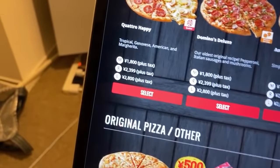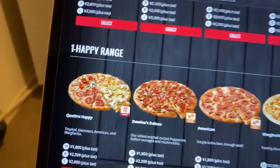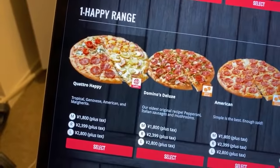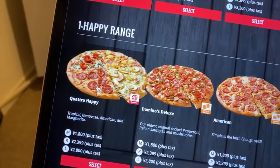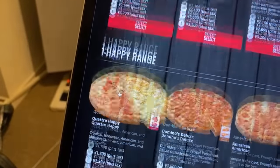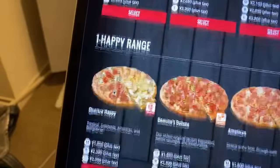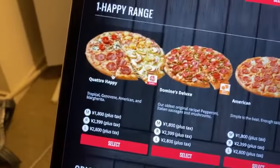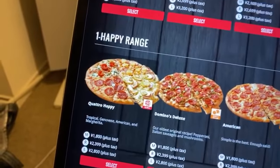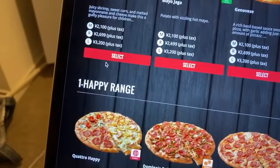What I was gonna get, honestly, is the one happy range quattro happy. That way I'm getting four different flavors. I don't really like pepperoni though, man. Get the expensive pizza, y'all are saying. If someone super chats me the yen to buy the expensive stupid pizza. I don't even want the stupid pizza. I just want like a nice, like this one sounds good to me.